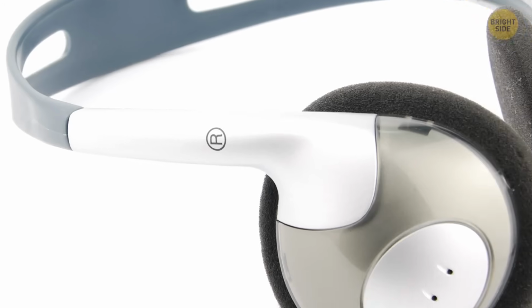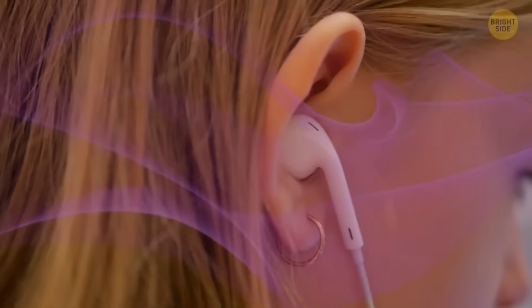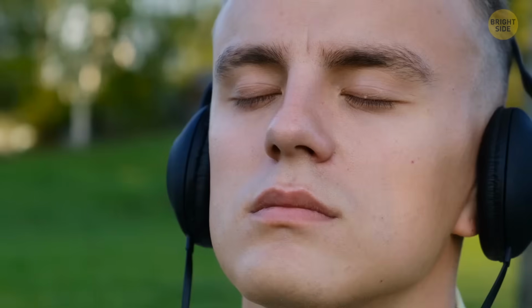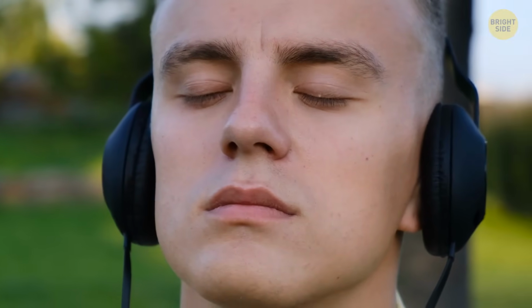The holes in the bottoms of earphones allow air to circulate up and through the speakers. It helps to increase low frequencies, making the bass sound deeper. The sound quality also becomes much better. Don't I sound better? Thank you.